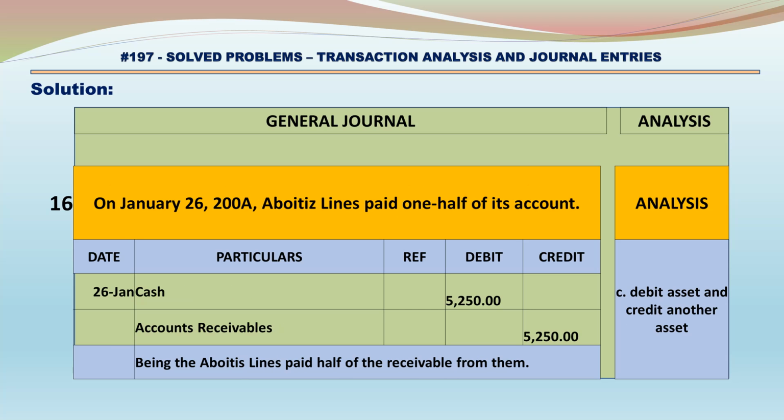16. On January 26, Aboitiz Lines paid one half of its account. Cash account debit 5,250, accounts receivable credit 5,250, being the Aboitiz Lines paid half of the receivable from them. Analysis: C. Debit asset and credit another asset.